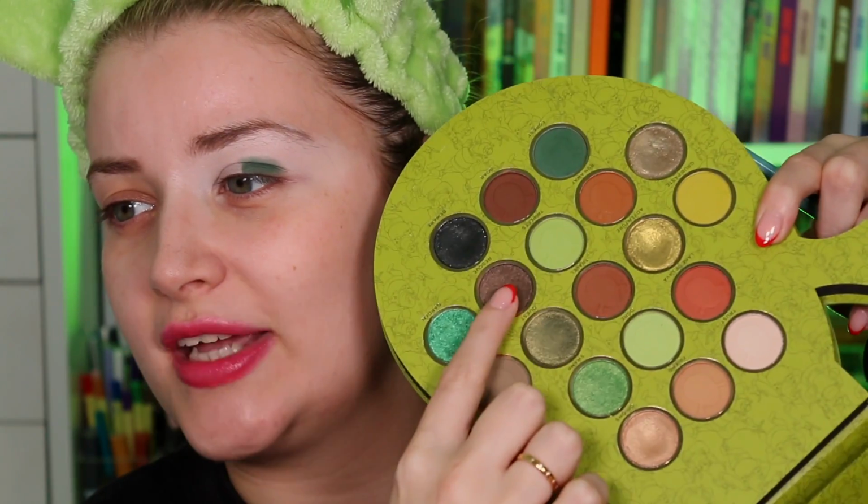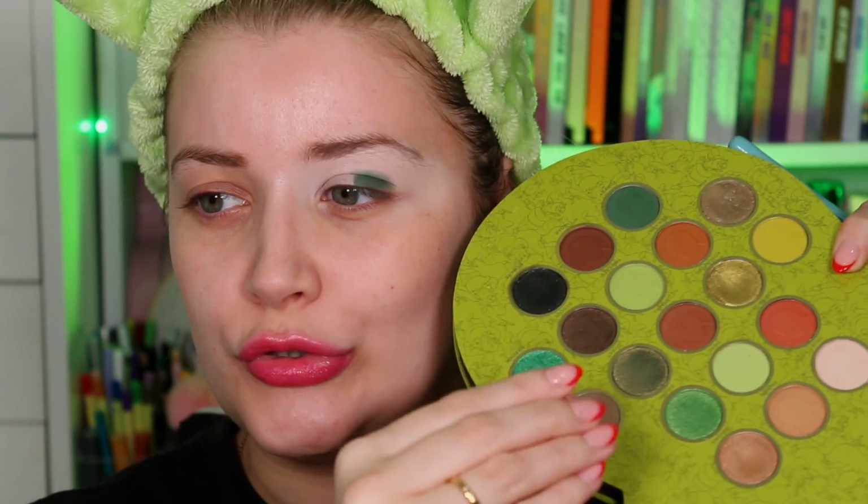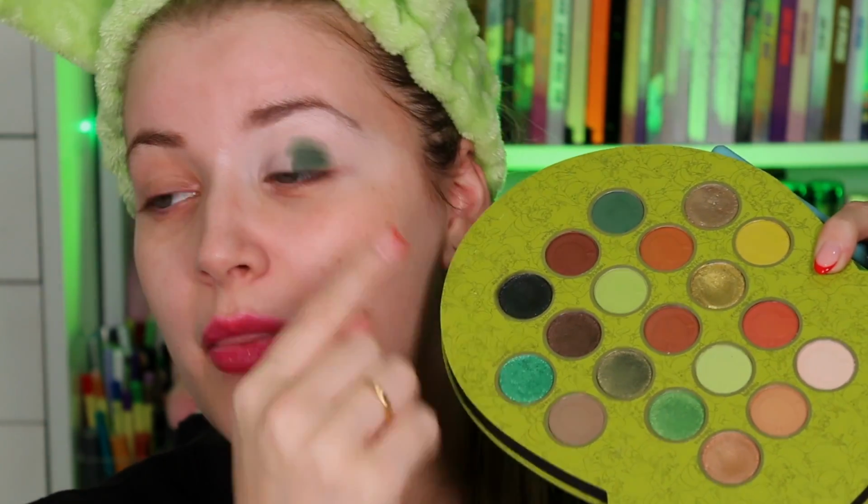Wow. I don't know what formula they've used for this palette, but wow. What I will say is obviously there's this green and this green. They are very similar in the palette. I wish that one of them was like a mid-toned green so I could use this now and then go in with the lighter one. Don't feel like both were needed.